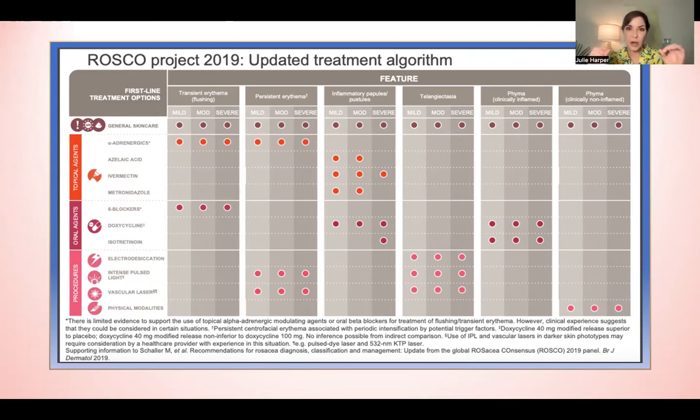And so we have very precise and specific treatments then for example, persistent erythema. We have the alpha agonist. They may help with flushing. They're not FDA approved for flushing. They're FDA approved for persistent erythema. But when you get over to inflammatory papules and pustules, there's no overlap now. So those products that were for flushing and erythema, we don't have any circles there anymore. Now we're just all about azelaic acid and ivermectin and metronidazole.